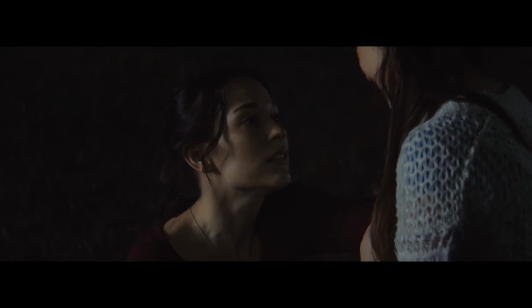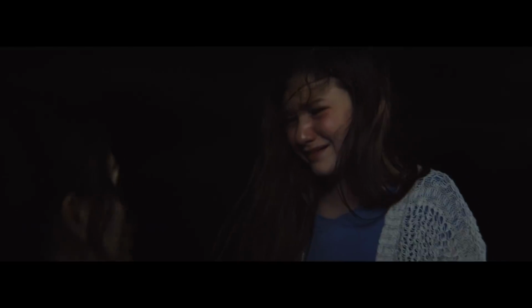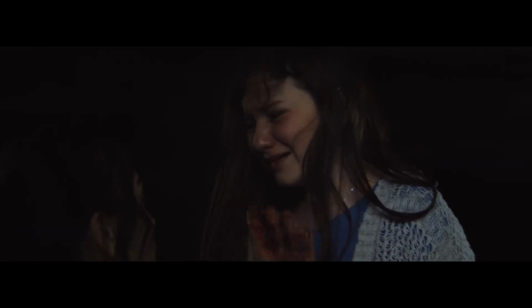And then once we got to that final moment between the two of them where the mother kneels down, we only had about 20 minutes, so we were just running to get that done. And we did, but I had to throw out most of my coverage again, which is pretty much always the case. I'm always throwing out my original idea of coverage and just making it up on the fly.